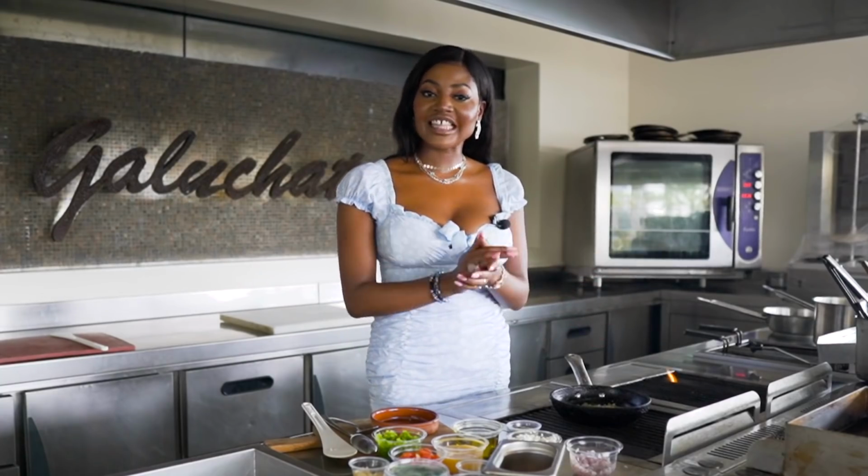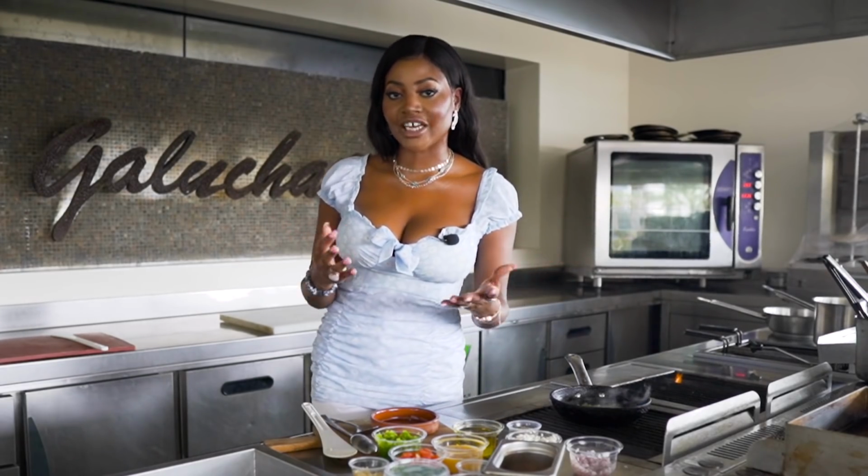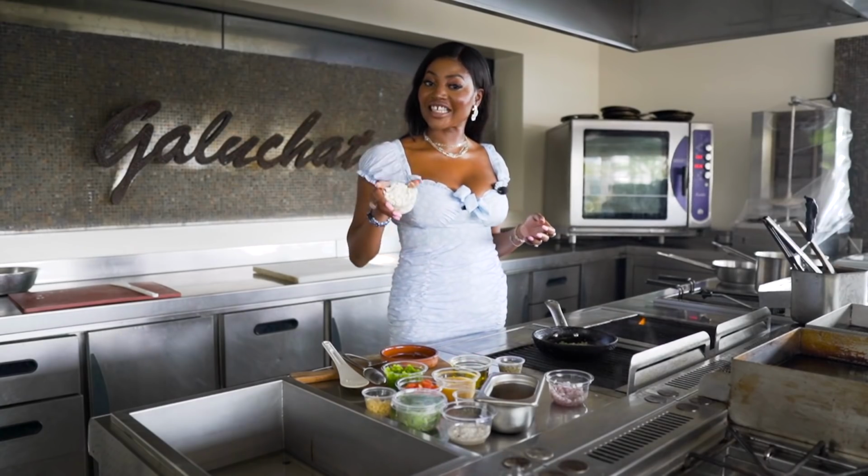One of my favorite things about menemen is the fact that it reminds me of a Middle Eastern shakshuka, but with a fun twist, and that is a feta cheese. Now, any dish that contains cheese has my heart.